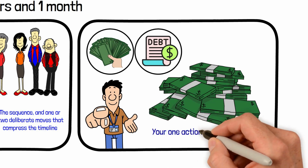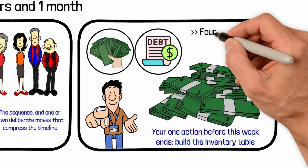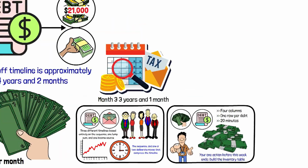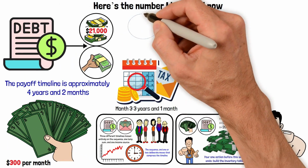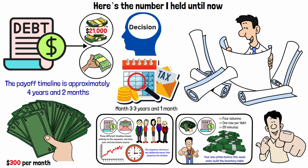Your one action before this week ends: build the inventory table. 4 columns, 1 row per debt, 20 minutes. Once you know the numbers, the sequence decision takes 5 minutes. You can't build the plan without the table.